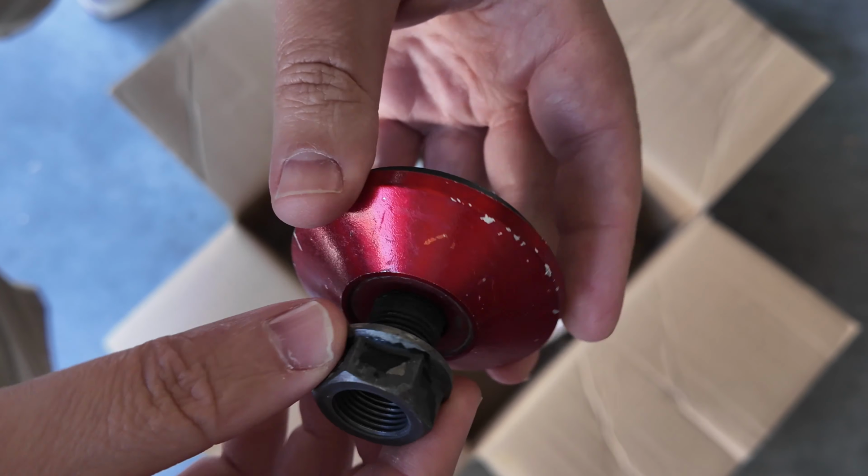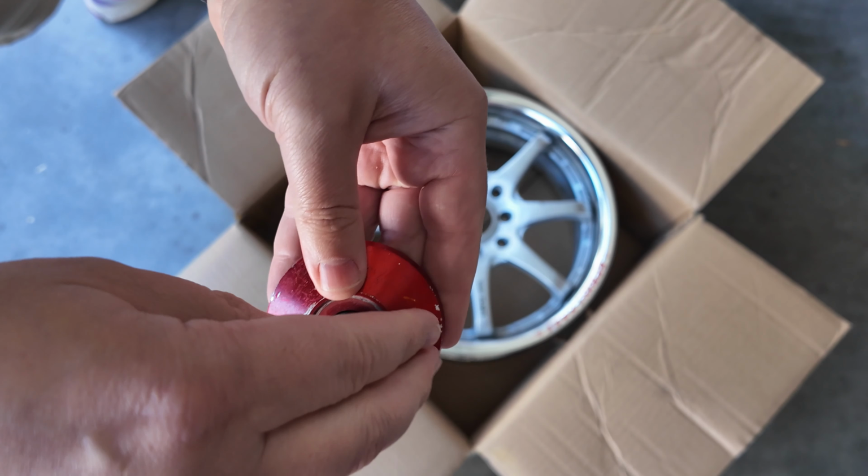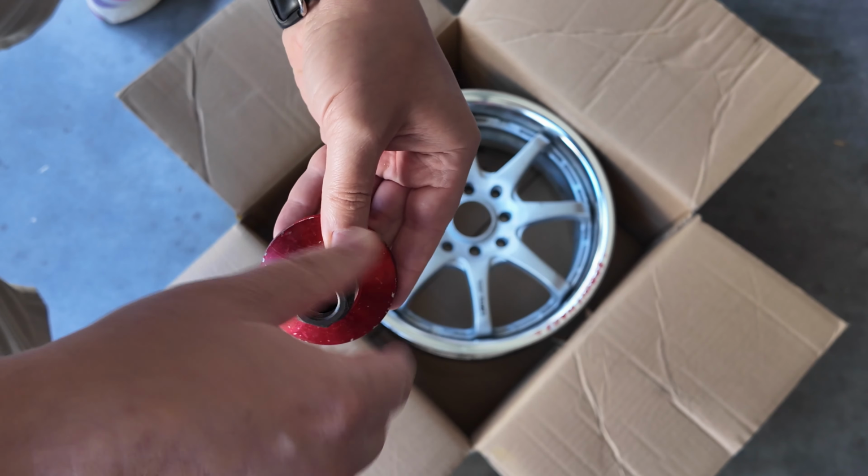I will say that I've had these wheels for about 10 years now, and the best part about this set is they have the original center caps, which are really hard to come by. I've had people offer me upwards of $200 or $300 just for the set of center caps.